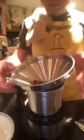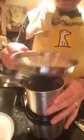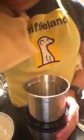Okay, so into the spice grinder you go. There you are. So we're gonna give you a grind. This is not that loud, thankfully. Also, it does help to be plugged in. It is plugged in, locked in. There you are.